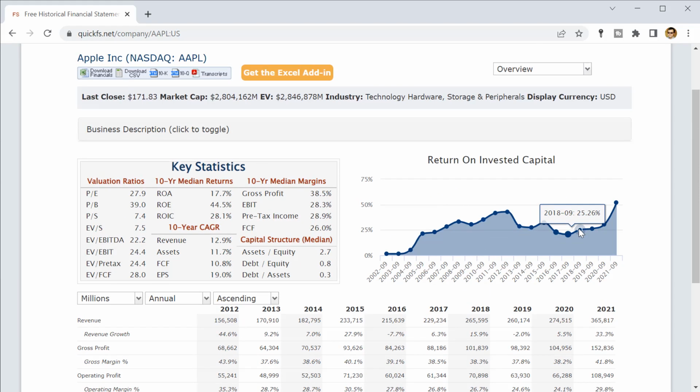To have returns on capital of 20% plus, returns on equity of over 40%, and then sustaining growth with those numbers is incredibly good. So this company is amazing. It should be on your watch list if you like high quality companies.